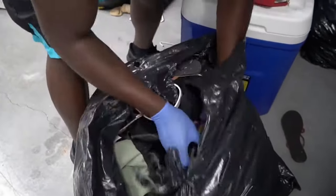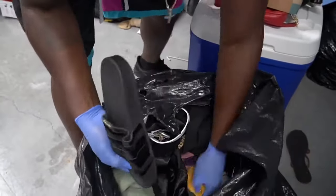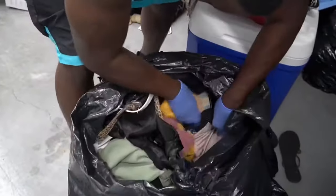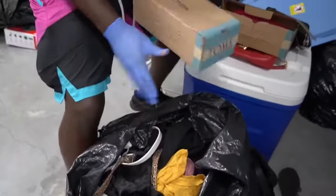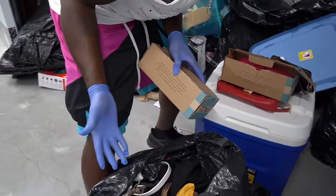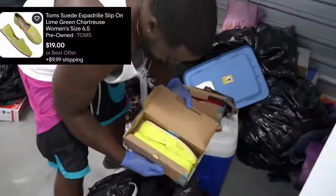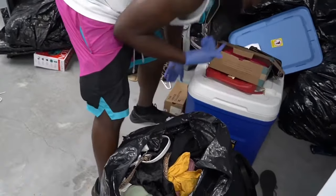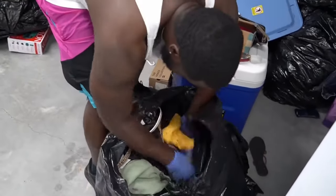This might be a good bag. Oh, wait on. Okay, got some Adidas slides. Some Crocs. Oh, yeah, it might be. We got some more time. You think they new? I hope so. Oh, no. Oh, see? I told you these shoes, they don't be new. Well, that one is. Those are definitely new.